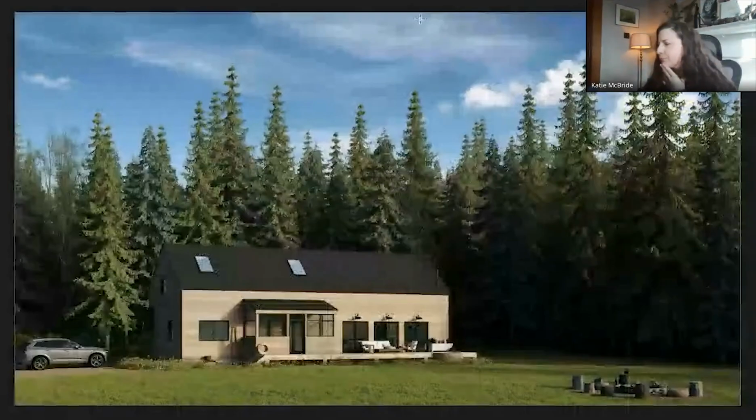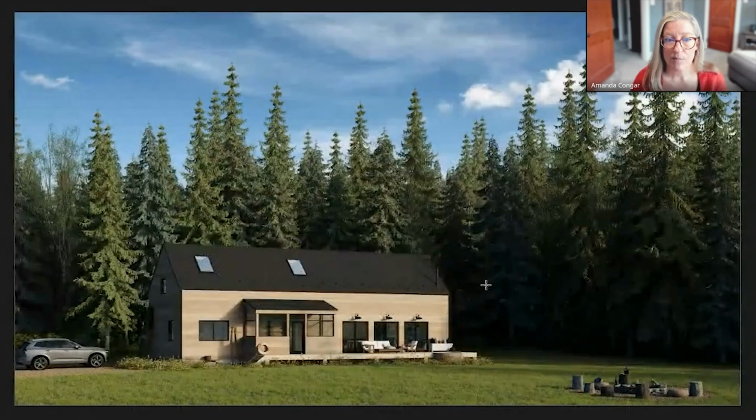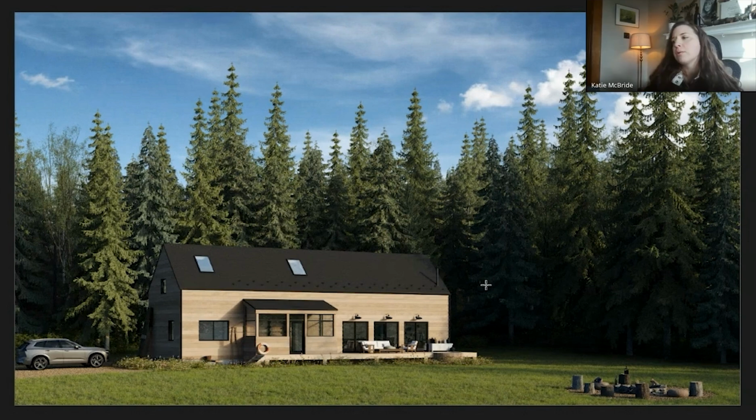Katie, when you were going through the value engineering process on this project, what would you say were the most impactful choices that really helped move the budget back to a direction that felt more attainable for the client? Well, exterior, it was definitely changing the siding to unfinished or just having it be natural, and then doing the asphalt shingles.